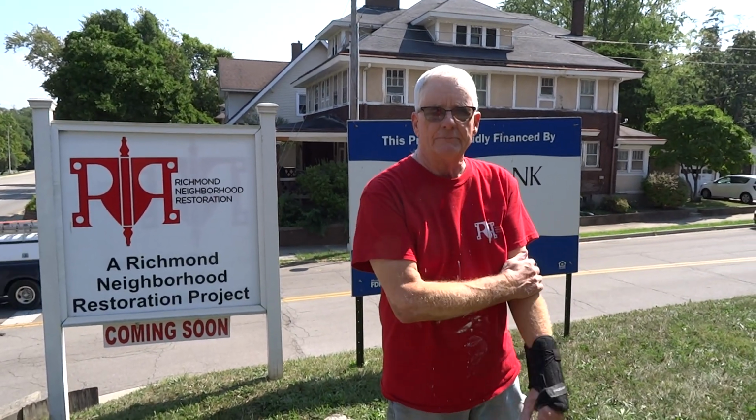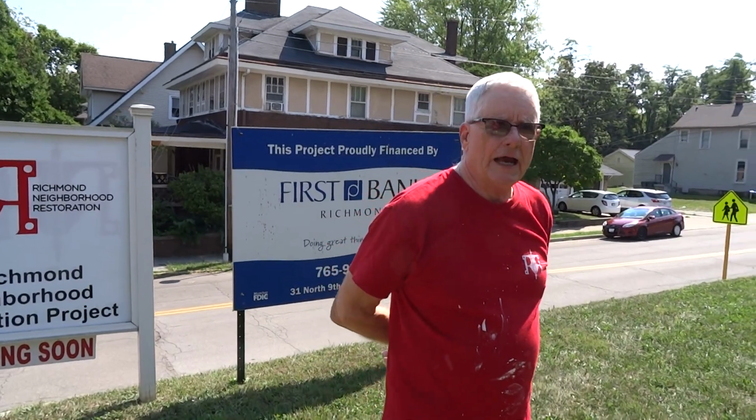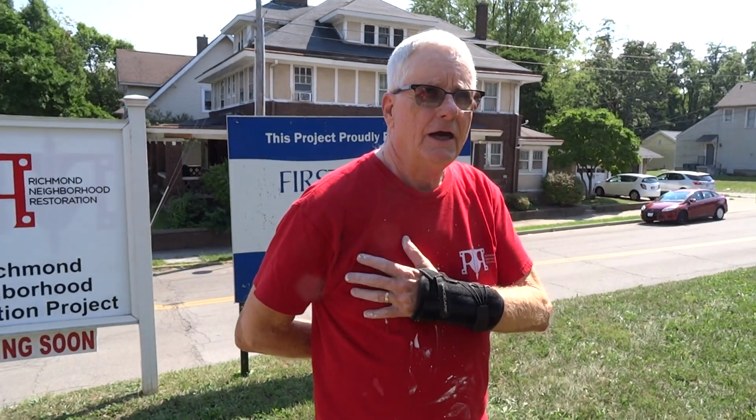Now it's got a new roof, right, Bob? Yeah, that happened over a year ago. And it's all been rewired, and heating, new air conditioning.